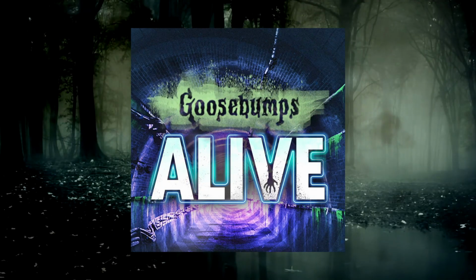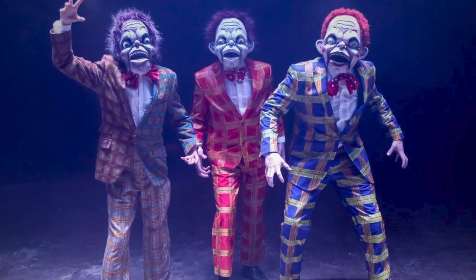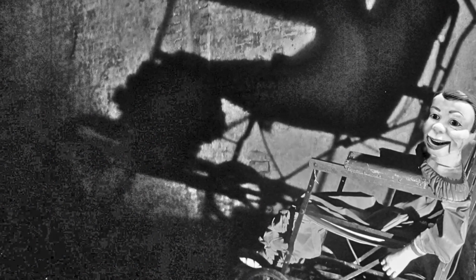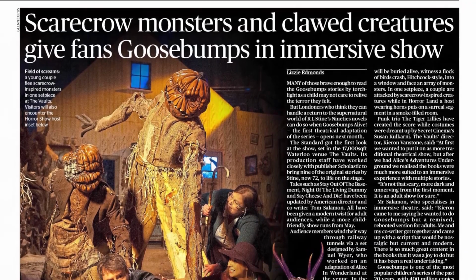Looking at Goosebumps Alive as just an event, it seems like it was a lot of fun based on the reviews from people who experienced it. Even if it was only loosely based on Goosebumps, I still think Goosebumps Alive was cool and glad it happened. It's kind of crazy that it wasn't until 2016 that an official interactive Goosebumps event like this was created.